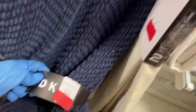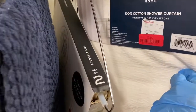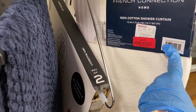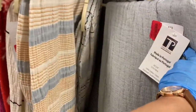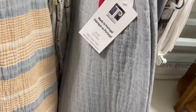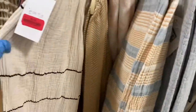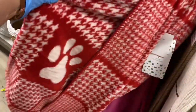And you have some throws over here that went on clearance for $5. This throw is a DK New York for $5. That's a great buy. Here's a runner. I think that's a run. No, that's a shower curtain. $7. Here's another throw. Everything's all mixed in, guys. Made in Portugal, and this was reduced to $9. Wow, I don't know what to do with myself, guys. Look at this. Look at this pet throw.